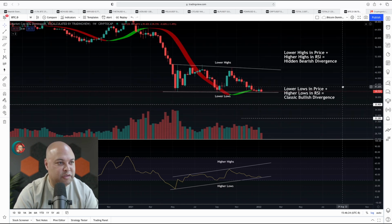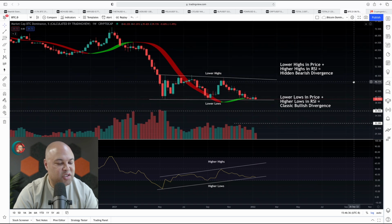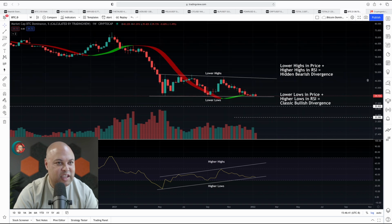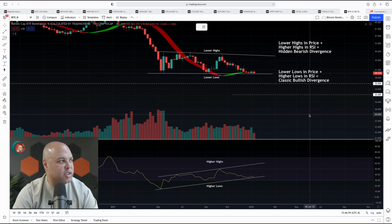Why is it inconclusive? Because if you look at the highs, it says we're breaking down. And if you look at the lows, it says we're breaking out. The one thing I would say is that hidden divergences tend to be slightly more accurate than classic divergences. And if the hidden bearish divergence plays out, then Bitcoin dominance is going to break down. And if Bitcoin dominance breaks down, we could visit 35 to 32%.